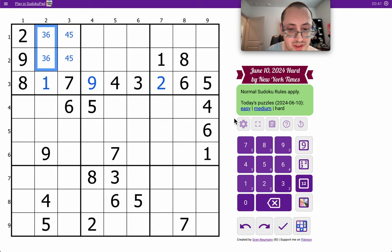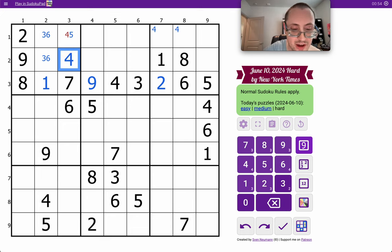Now, 4 can't go here, so it must go there in box 3. Therefore, this cell cannot be 4, that one is, which tells me the order of 4, 5. Okay, that places a 5 right there because 5 in column 4 and 6 and rows 1 and 3 look into box 2.